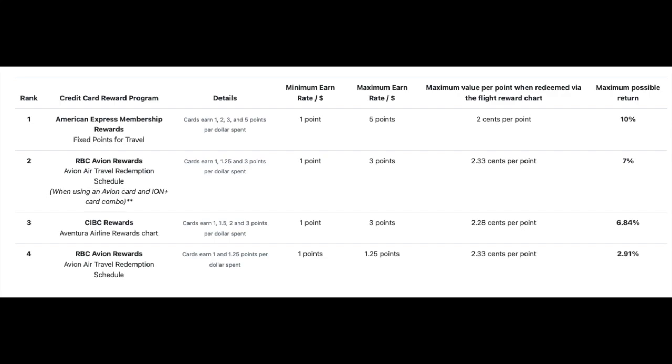And again, that 1.25 points that say the Avion Infinite earns is only on travel. All other spending is 1 point per dollar. Whereas something like the Cobalt card, its 5 points is on groceries and dining, it has 3 points on streaming services, 2 points on travel. So the return is much better there, and you have to look at that earn to burn ratio. And so CIBC Rewards, because the Aventura cards actually earn up to 3 points per dollar, can provide up to a 6.84% return.